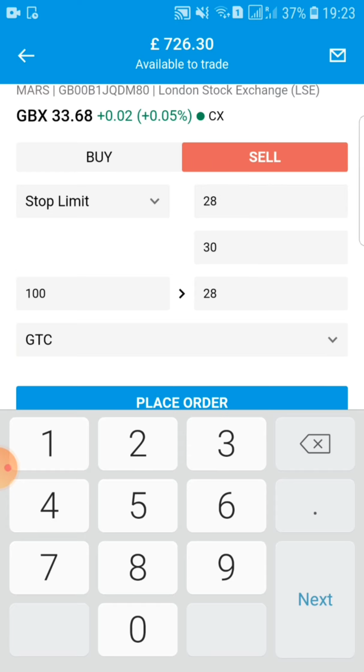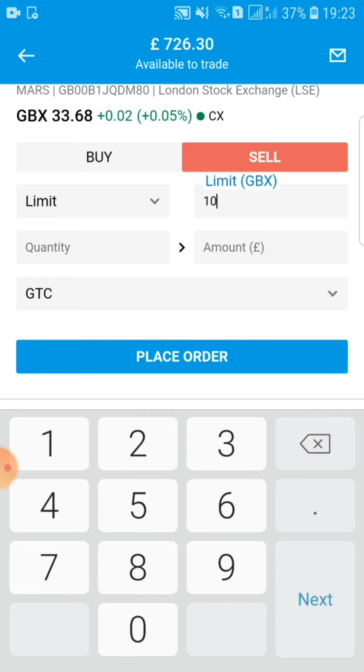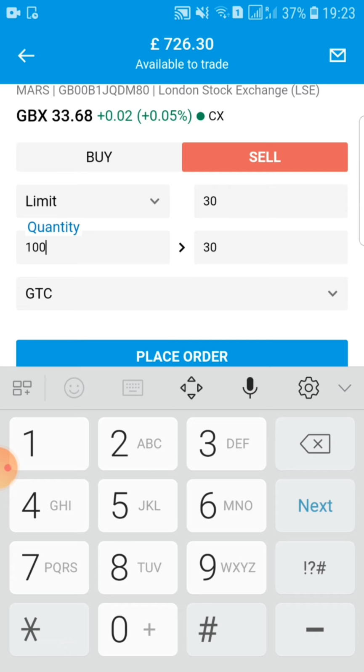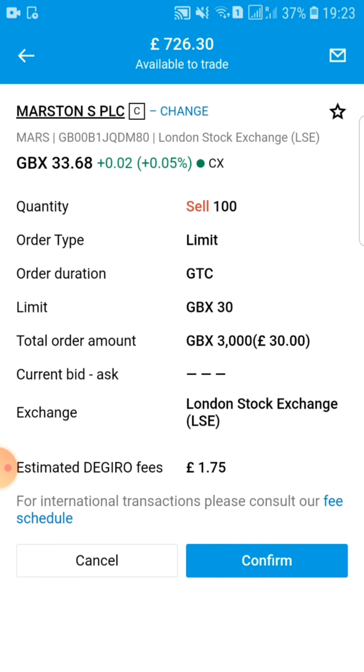I'm just going to show you as well, if I go back to a limit order and I select 10 shares, 30, 100 shares. When you place the order, it will take you through to the next screen, give you a little summary of it, and give you estimated fees as well. Once you click confirm on this screen, it will then either execute that trade or leave it sat there ready to execute. But that's it, simple as that. As soon as you hit confirm, it's going to run the process.